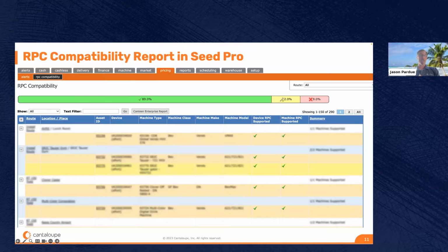And you can look at that today on the Seed web. We'll break it all down for you. We'll also tell you what firmware you need to update to. So if you have a machine out in the field where the device is compatible today, but the machine just needs firmware, we'll tell you what version of the firmware to go up to. It'll be right on the note on the summary page over to the right.